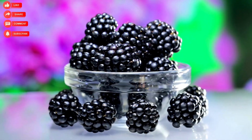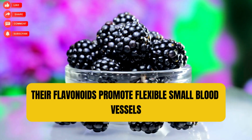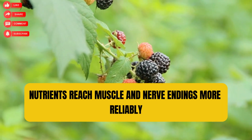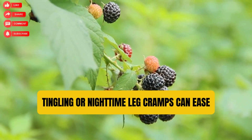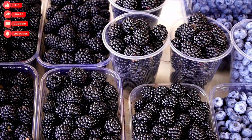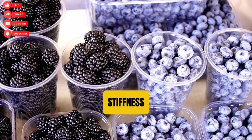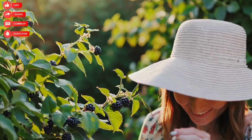Beyond protection, black raspberries improve microcirculation. Their flavonoids promote flexible small blood vessels, which means nutrients reach muscle and nerve endings more reliably, and symptoms like cold feet, tingling, or nighttime leg cramps can ease. Early human trials and lab work link black raspberry extracts with better joint mobility and reduced morning stiffness. Real, functional benefits for older adults.